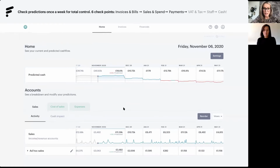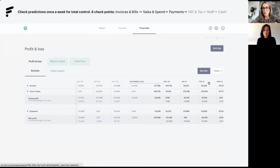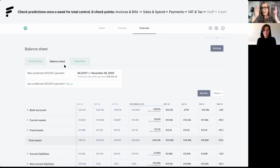So everything can then be exactly as you want to see it. And then the final thing that you're going to check is your balance sheet. You're going to get over to your financials, and the reason why is to check your VAT. All of the VAT is going to be calculated accurately from actual and predicted transactions. It's the only product in the marketplace that does this globally, to my knowledge, apart from ERP solutions.